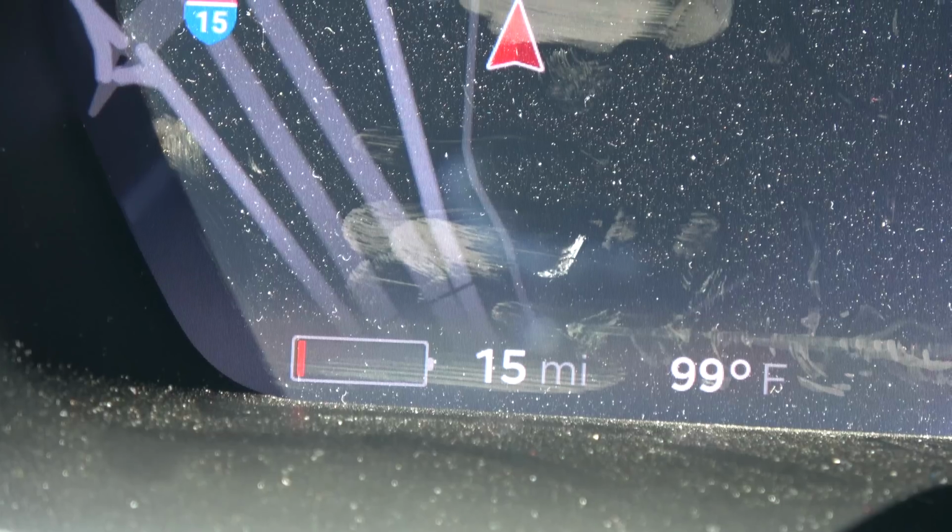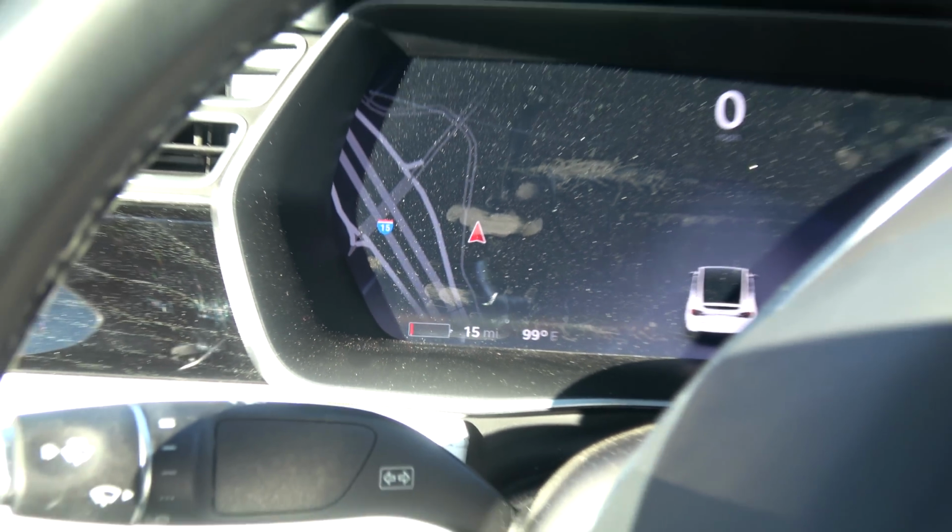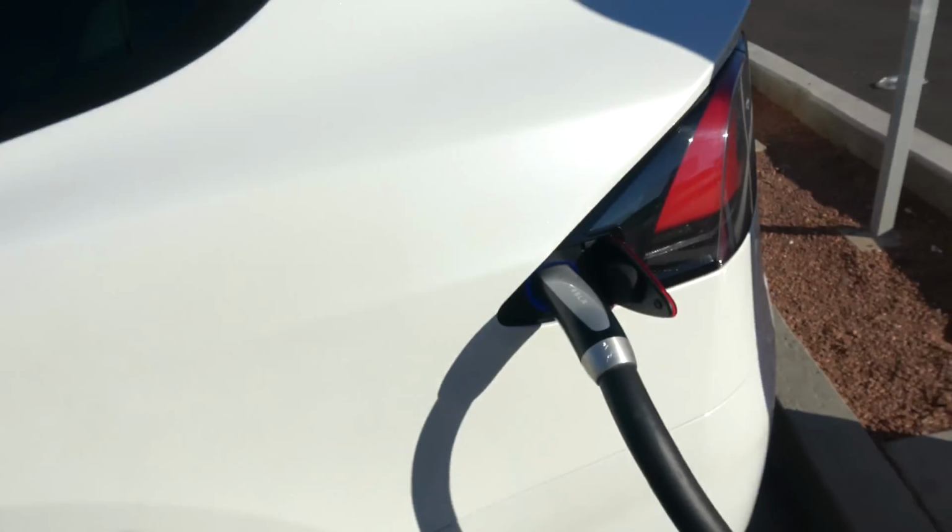Made it to Primm, 15 miles range left. That's a little tight. I would not recommend keeping it that tight, but I'm happy with it. Charging right here. Tesla charging tip number 2, here it is.